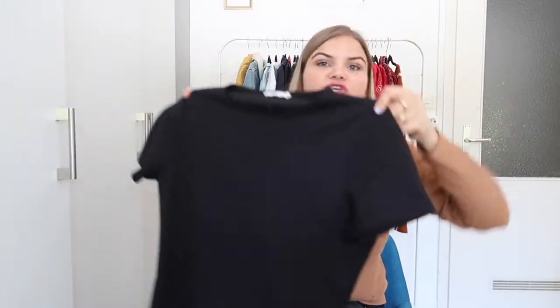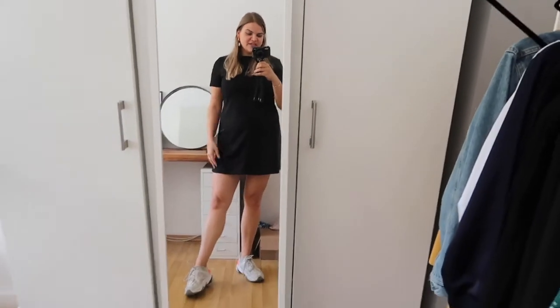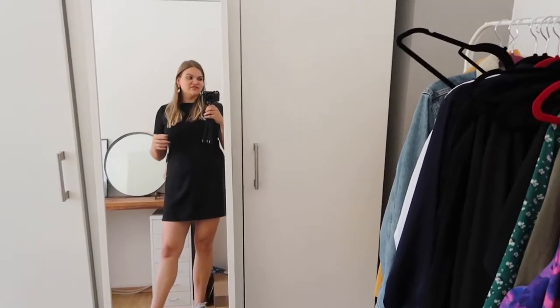And then another item is this little skater dress. It's really short, but it's a really cute length that is not too crazy. It's pretty simple. I mean, there's not much to say about it, just that it's a nice length. It's super short, but it's not too short. Yeah, there's really not much to say about this dress other than it's a nice fit. It really leaves you a plain canvas to work with.